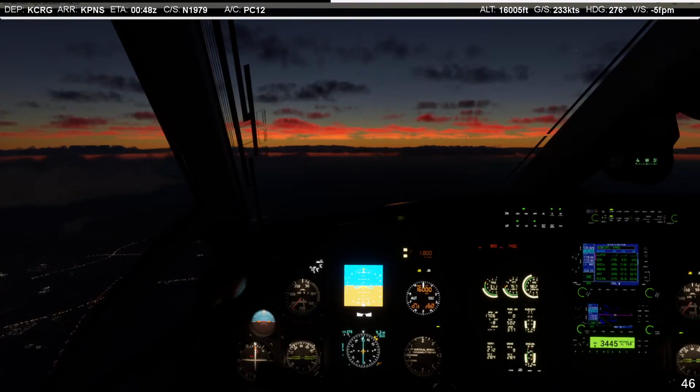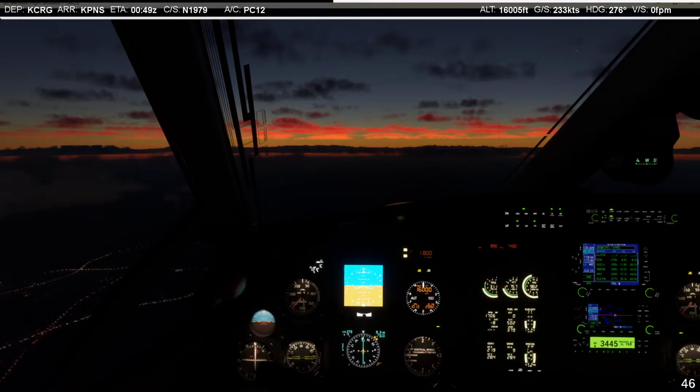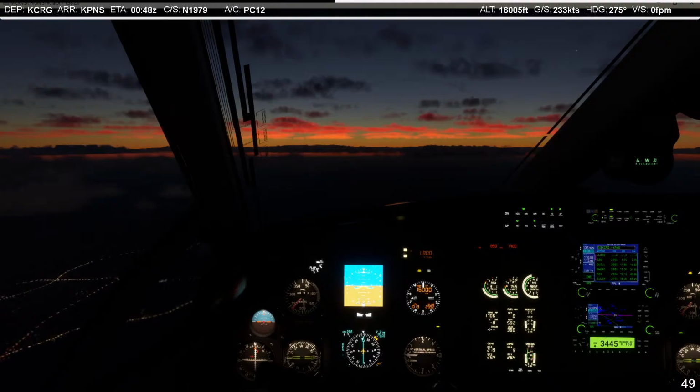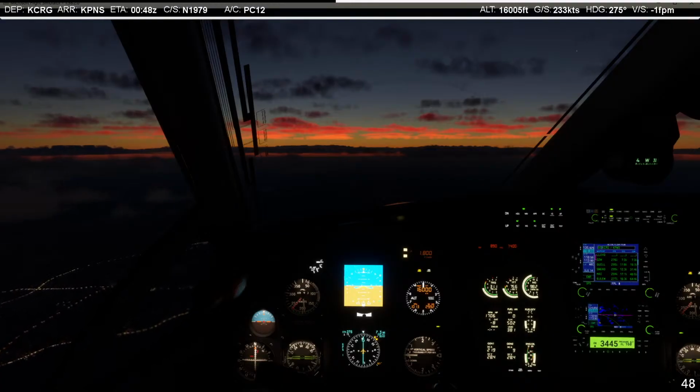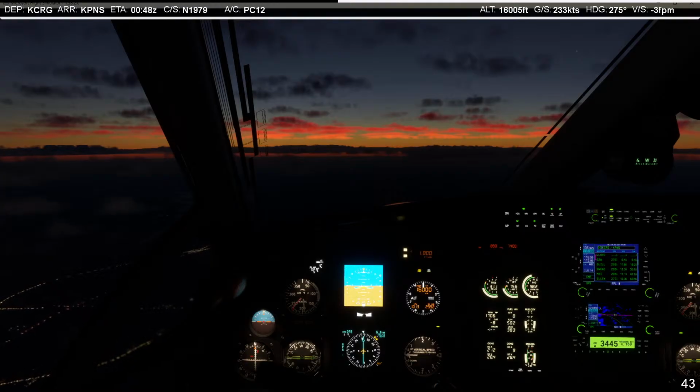JetBlue 2618, you can expect the visual approach runway 26. Expect visual 26 for 2618. JetBlue 2618, turn right heading 010, descend and maintain 3000, vectors for the approach. Let's get the heading again for 2618. Turn right heading 010. 010, down to 3000, 2618.